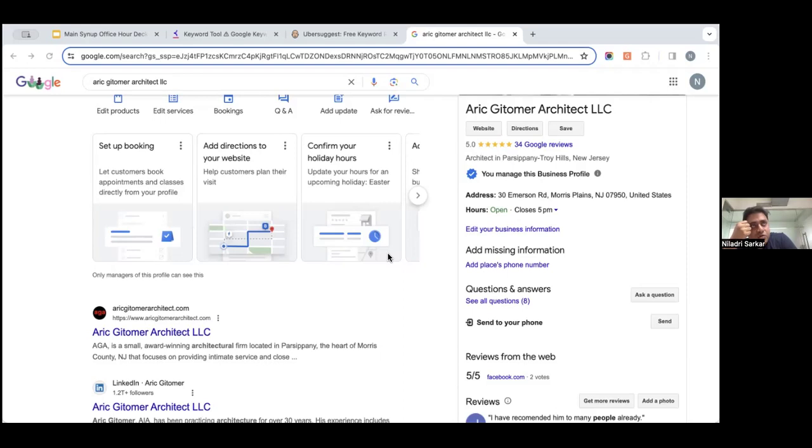So what should I do when my listing gets suspended? Valid question, right? The first thing you must not do as soon as your listing gets suspended is open a new account and try to recreate the same listing immediately, thinking, oh my God, my client is going to shout at me, or if it's my own business, I'm going to be in dire straits if I don't get my listing up and running again.